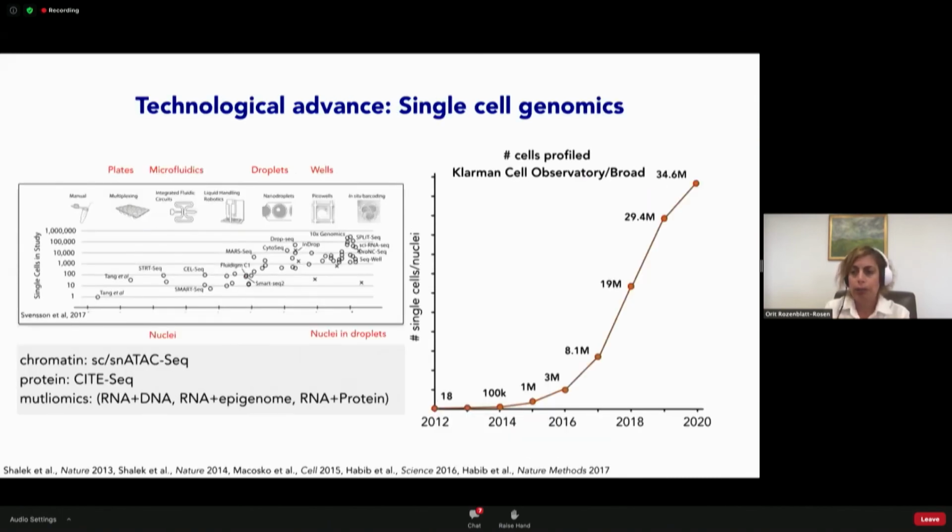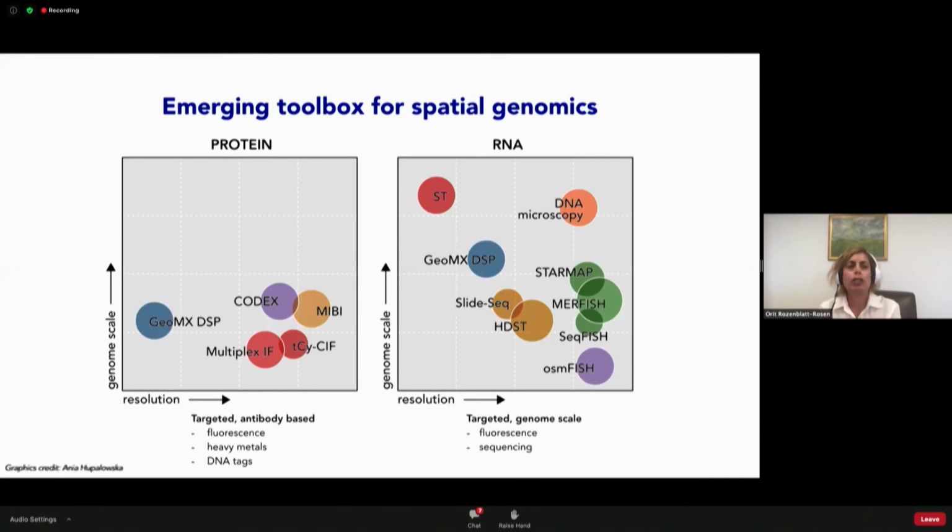So in the cellular branch, massively parallel single-cell methods allow us to profile a really large number of individual cells and nuclei. And these are among the primary technologies that are used by the HCA community. In parallel, single-cell genomic approaches for other genomic features, for example, chromatin, with single cell or single nucleus ATAC-seq, or protein using CITE-seq, as well as multiomics, are now used quite often and have matured as well, and also scaled.